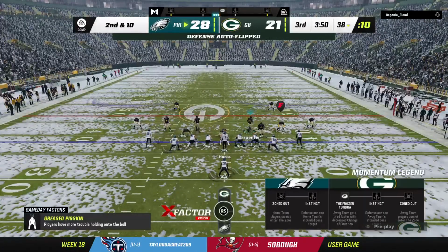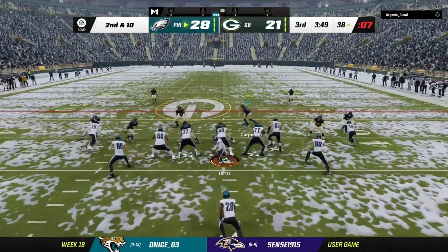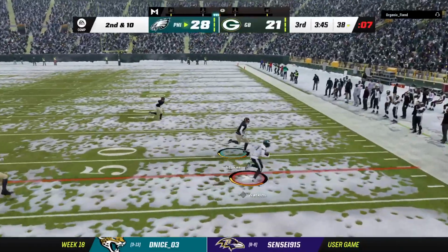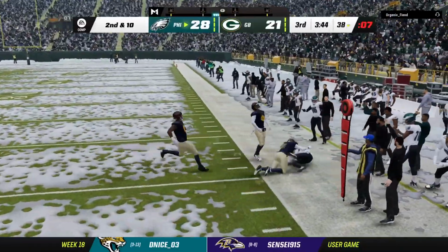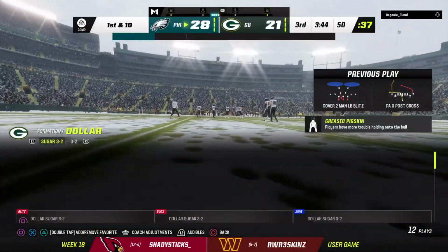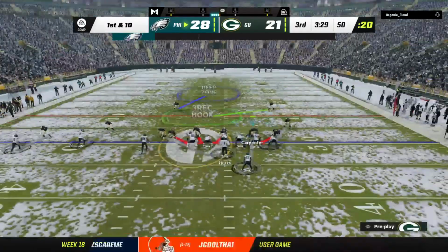Third quarter of a tight football game as we come up on a 2nd and 10. Off the play fake, he'll look to throw. Looking right side, and that's complete to Watkins. And he's going to be out of bounds right at midfield. 12 yards there as they keep this drive rolling. It's another first down.